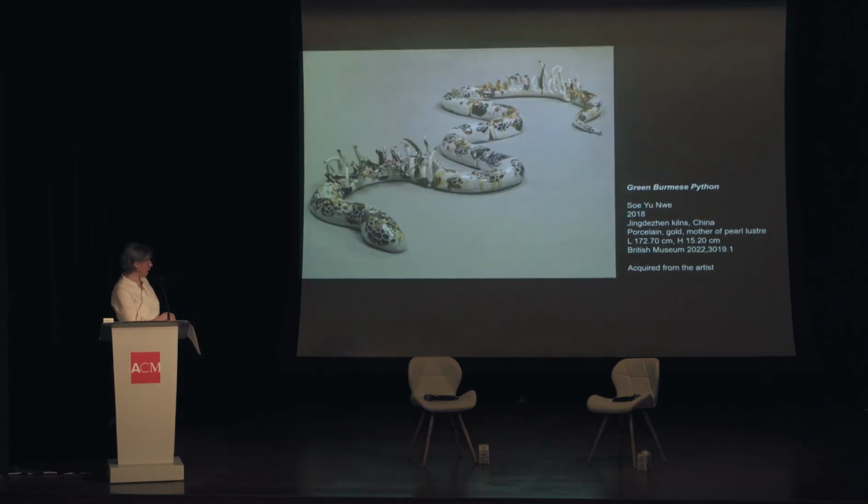And then, as I said, the exhibition came up right to present day times, and I acquired some contemporary art from artists, partially for the exhibition, but also partially to record what's happening in Myanmar today. And this is a fabulous serpent. It's nearly 2 meters long. It's gorgeous. Produced by an artist named So Yu Nui.